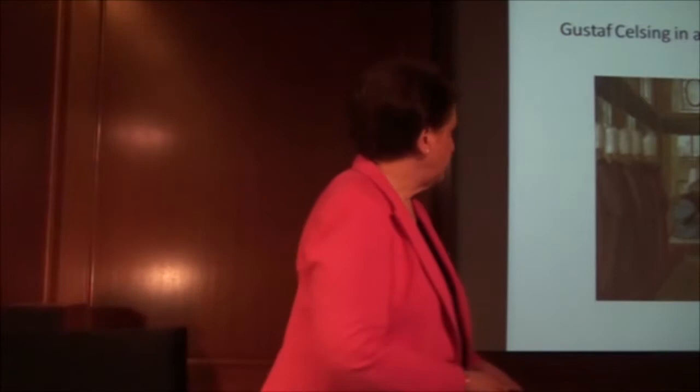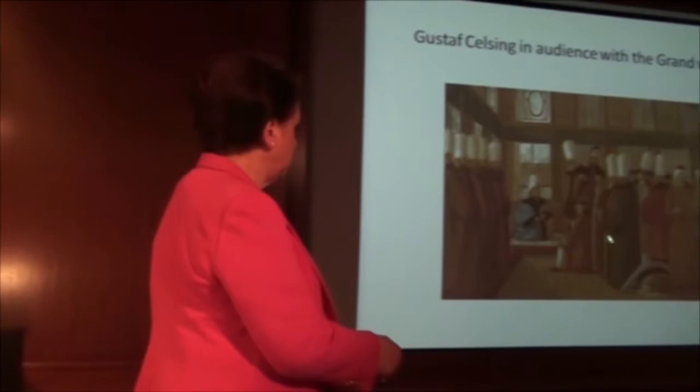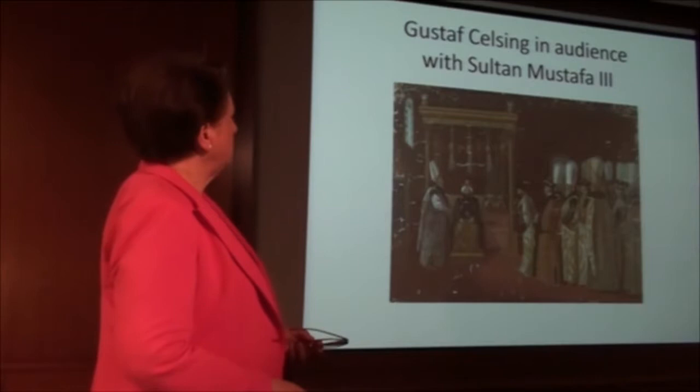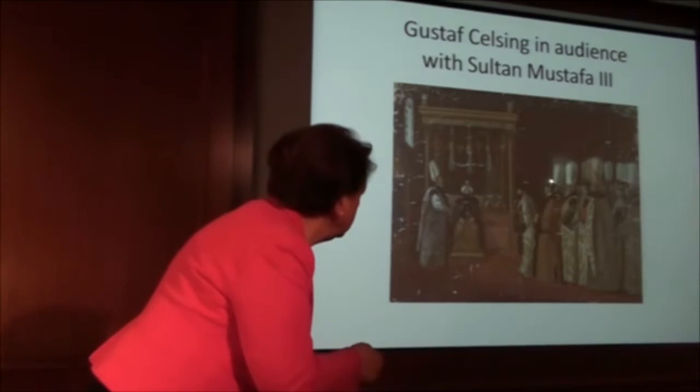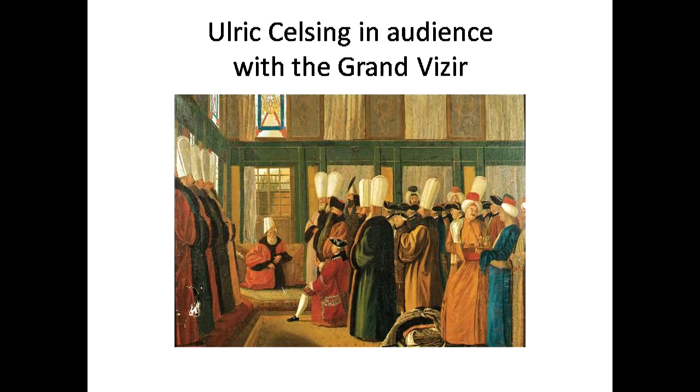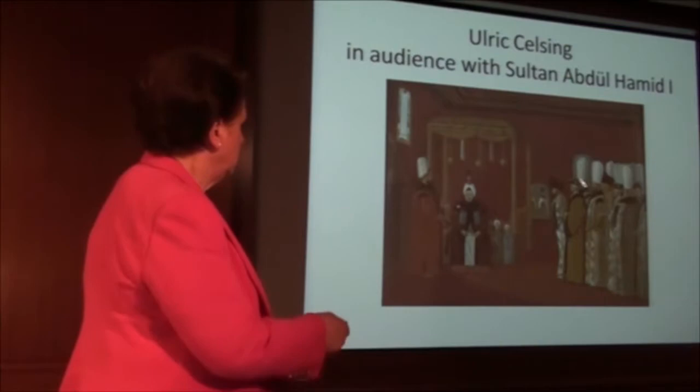So this is Gustav sitting here with his entourage, and with the Sultan Mustafa III. Here he is standing. I think it should be him. Again, his younger brother Ulrich, much later, and Ulrich here with Abdulhamid I, and his sons present, as you can see.